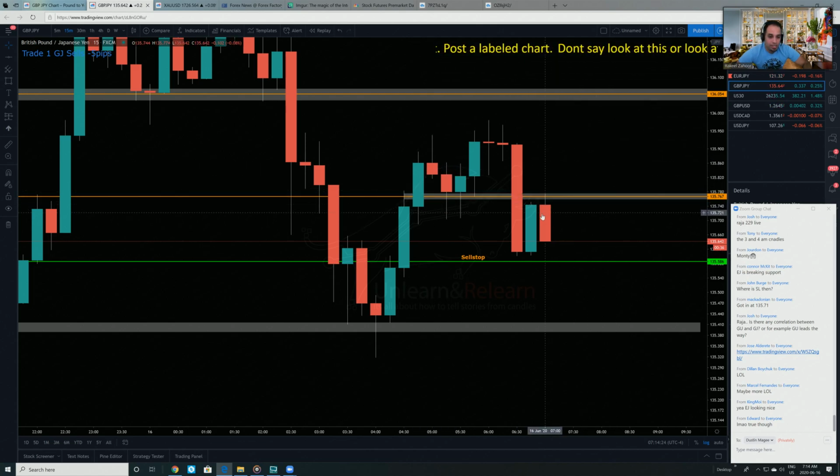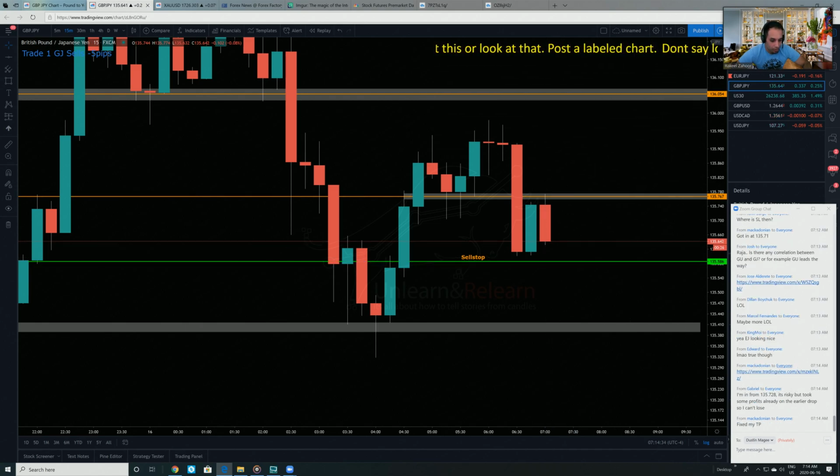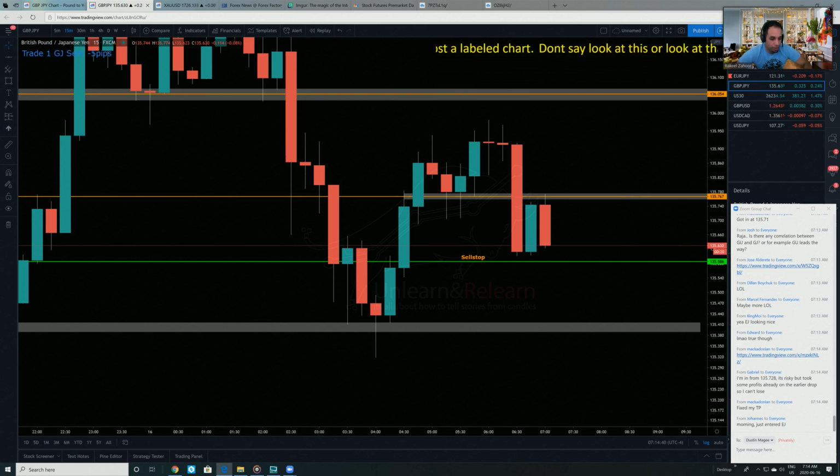Yeah, a lot of people are in sells in this area right here around 700, 720. I know Mac has sells here. I have a sell stop here. I'm in from 135, 728. It's risky, but I took some profits earlier on the earlier drop, so I can't lose. Perfect.